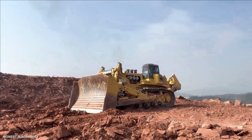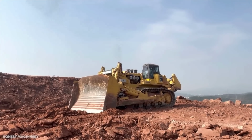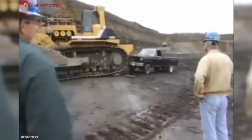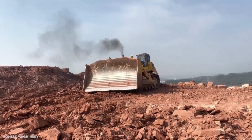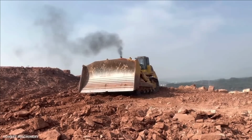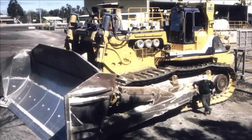As you may be aware, the D575A Superdozer is designed and constructed by Komatsu Limited, based in Osaka, Japan, and it is often referred to as the world's largest production bulldozer. This is the third iteration of the series of machines that first appeared in 1989. It is a common sight to see in surface mines throughout the United States, Australia, and Japan.